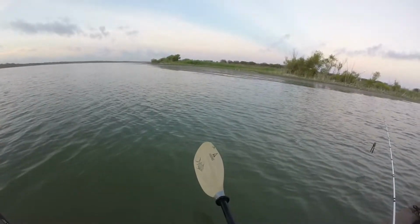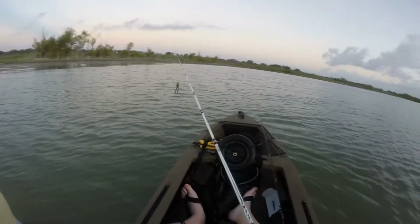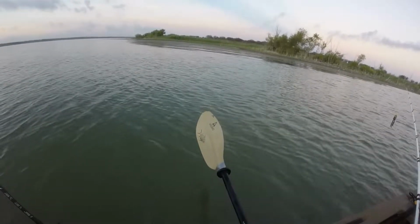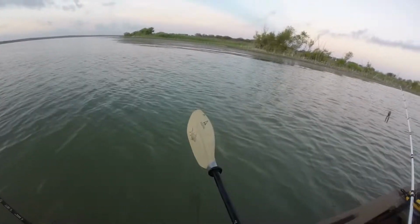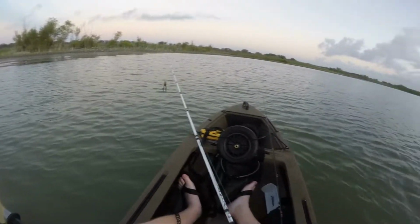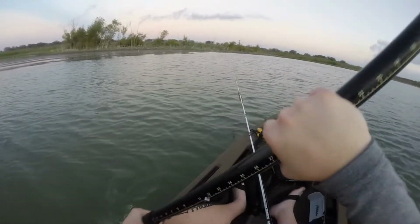Yeah, he's a big one. He is a chunker. Or it's a piece of wood. Can't really tell. But I'm not going to take a chance and get close to him, because it looks, no, that's a gator for sure. So let's go ahead and start fishing, throwing some frogs around, and see what we get.